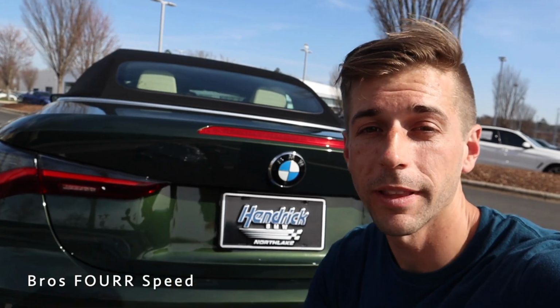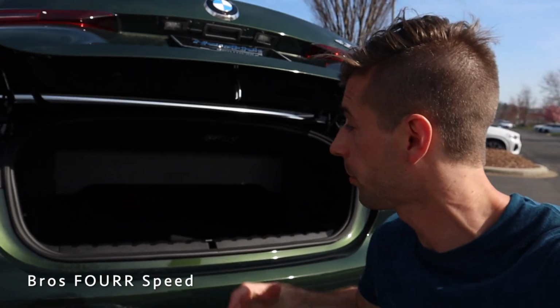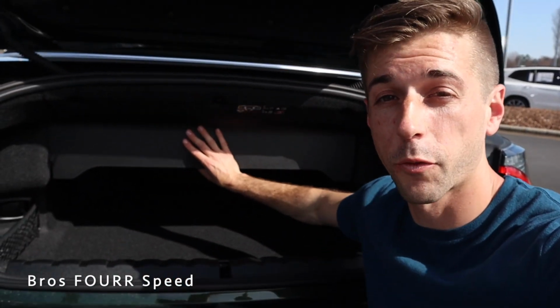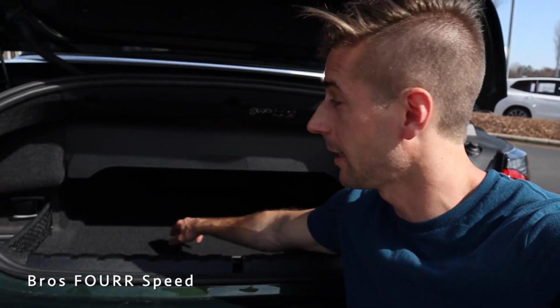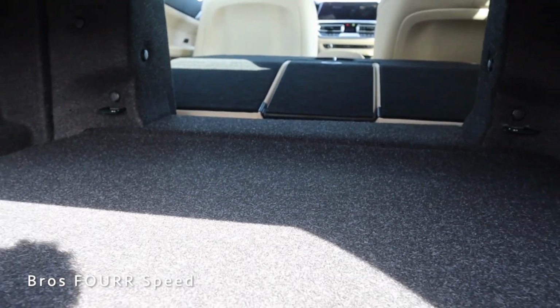And last up, we'll go ahead and take a look at the trunk storage space. Even with the soft top convertible, this has a trunk. So I'll use the button up underneath the BMW badge and it will open up. And you can see there's a good amount of room, even with a spot for the top to go. And as you saw, you can fold the seats down just by pulling this latch on the driver's side. So you can slide in items underneath it if you need to.